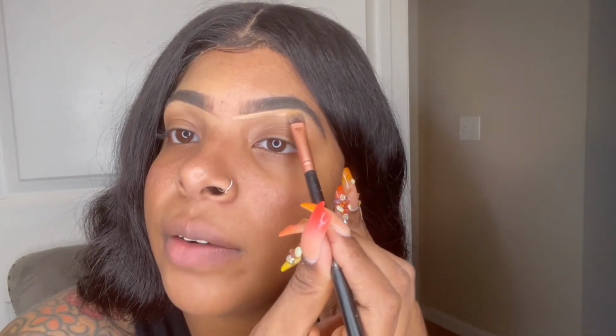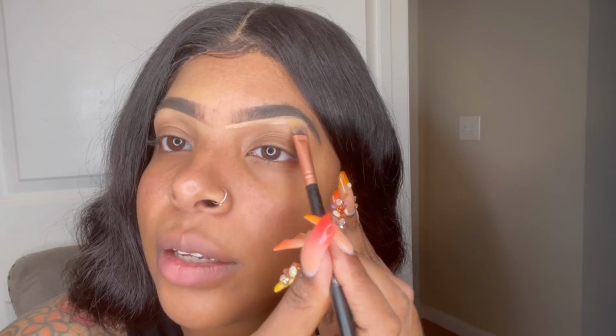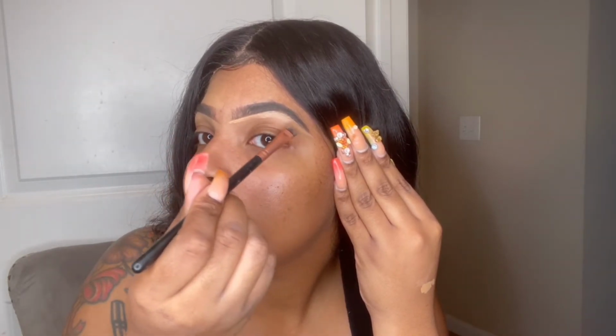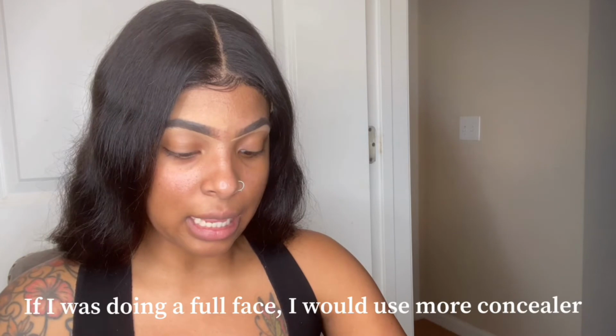And you want to literally clean up every mistake you made. Like I made a mistake where I think a piece of the brush dragged a piece of product right there, and you want to clean it up. Again, I feel like these eyebrows will turn out better if I get my natural eyebrows waxed, but it's still gonna be cute. And when you get down here, you want to basically drag it out. But if you made any mistakes at the top, you want to make sure you correct those mistakes too. You don't want to correct the bottom mistakes and then at the top you still see where you made a mistake.